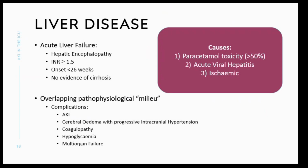The pathophysiology again overlaps. So all of these things together affect each other, and the complications of acute liver failure can be AKI, cerebral edema with progressive intracranial hypertension, coagulopathy, hypoglycemia, and multi-organ failure. So you can see how they interlink with each other.